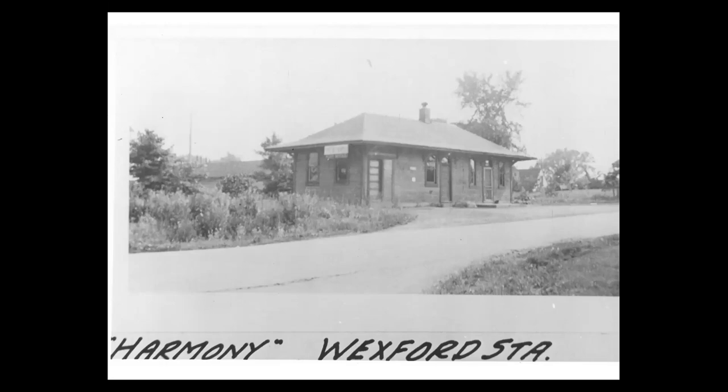So this photo is from 1948. And it was taken by some Trolley Museum members who were tracing the Harmony Route. And this is when it was a post office. So it became a post office in 1931. And if you look closely, the old Wexford Station sign is still on the building, and they just added the words post office just below it. So the building really hadn't changed much. And I would love to see photos of the building being moved down the street using logs and horses.